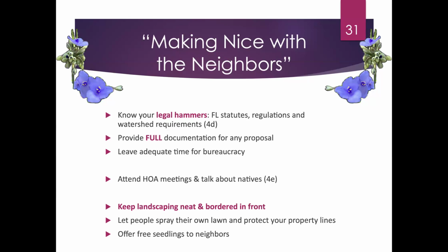But these are the last, I guess, three big takeaways when you're dealing with an HOA and when you're trying to have your neighbors be comfortable with the way natives grow and with native landscaping in general. First of all, be ready to keep your landscaping neat and bordered in front, right? It sucks. Unfortunately, that's the way it is.